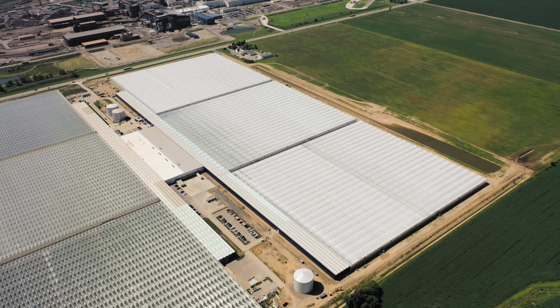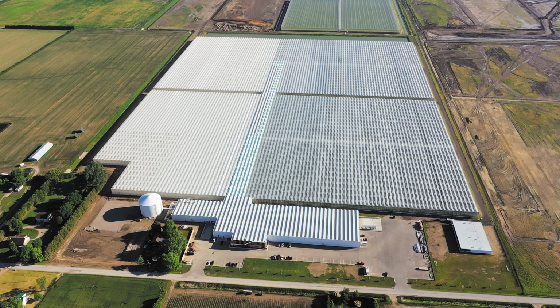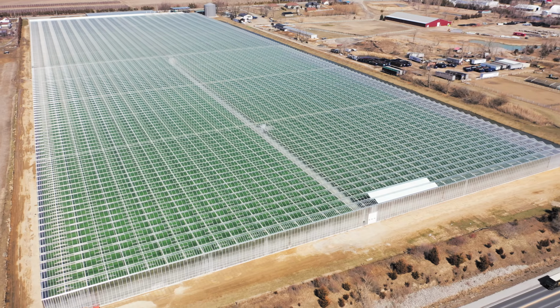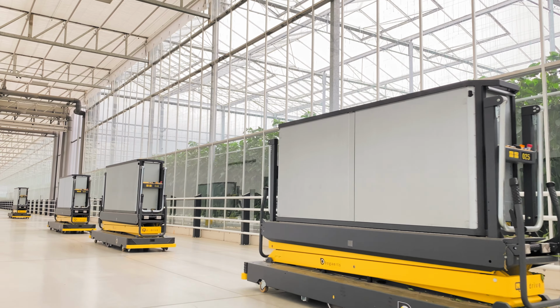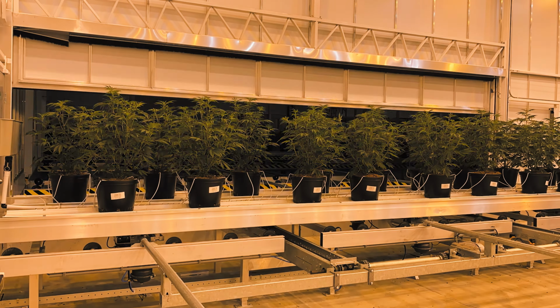Each greenhouse we build is unique, with designs and project plans tailor-made to best fit the needs of our clients. It is always our goal to deliver cutting-edge solutions that will best serve the needs of our customers.